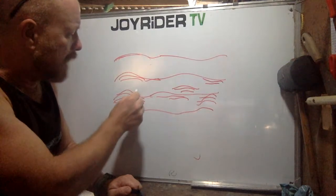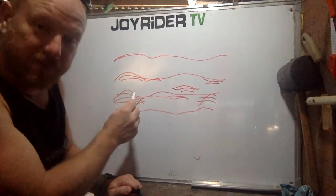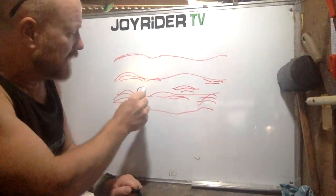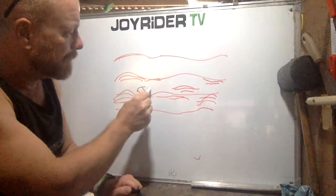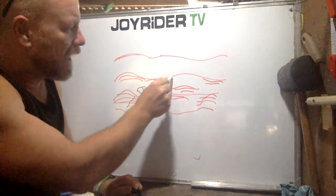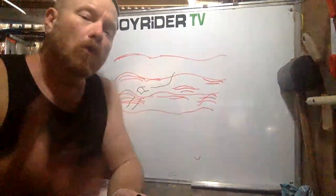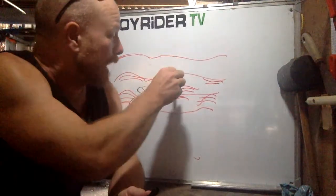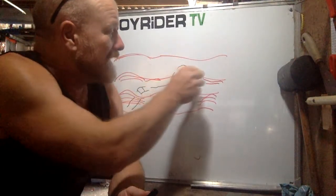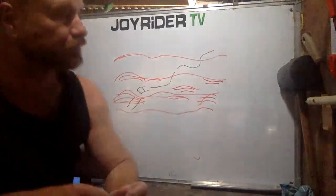So get through the foam. And then if this wave is looking a bit dirty, then just bear off a bit, get away from it, and then just head up just off the shoulder, where the wave isn't as steep, and get over the wave there off the shoulder. Then repeat that process until you're all the way out.